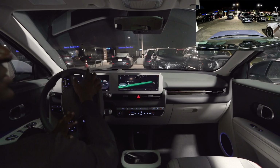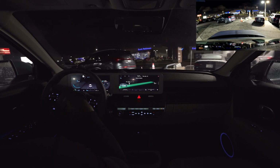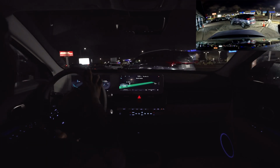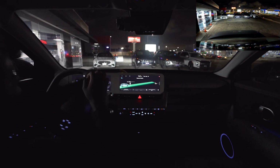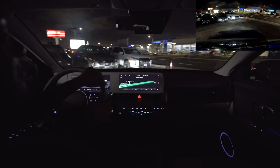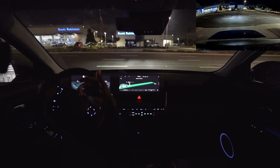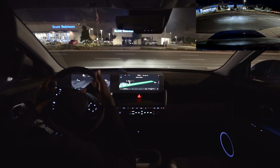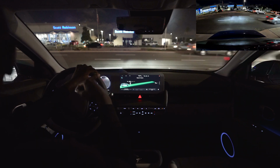So excited that you guys are joining me today on this beautiful drive. We are driving again our 2024 Hyundai Ioniq 5 Limited. I have a really big treat for you guys. So right now I'm gonna be driving in normal mode. Basically normal mode is gonna feel very smooth. It's gonna feel very light, very comfortable.